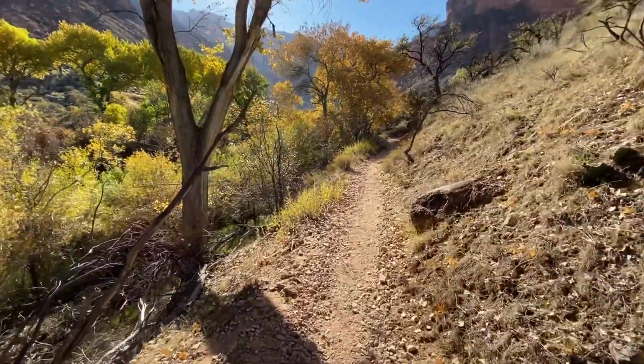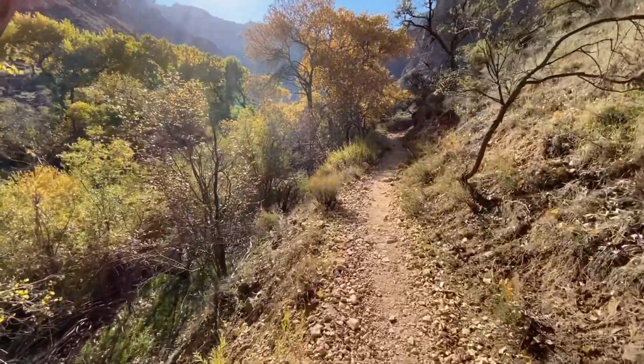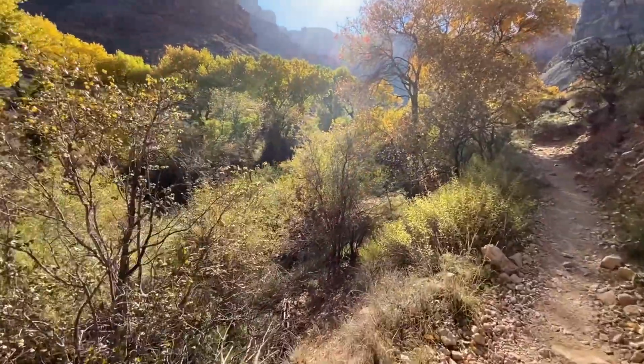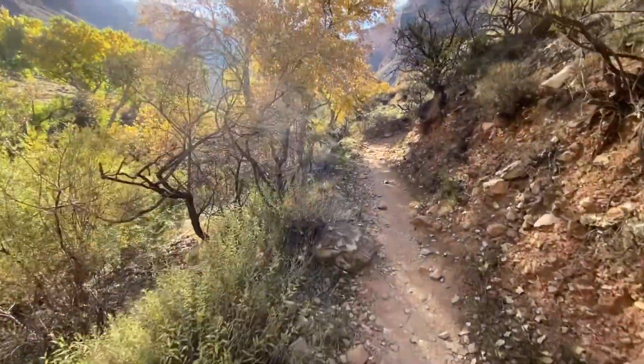What a beautiful walk back. All the leaves are in their height as far as their colors go, with the stream running. Absolutely worth coming at this time of year for.